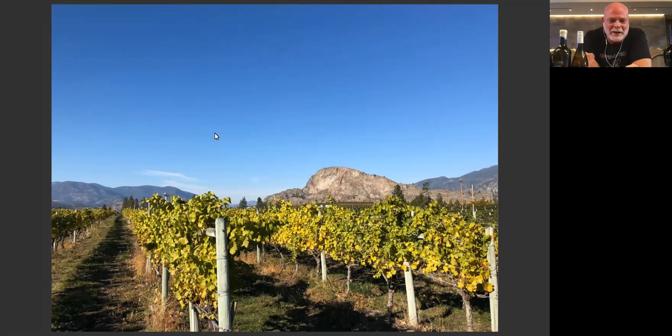If you're ever driving down the highway through Okanagan Falls, you'll see the rock formation on the right-hand side of your screen. That's McIntyre Bluff. Absolutely spectacular vistas coming from the vineyards, but McIntyre Bluff itself is really spectacular. I don't have the time to talk about the geology of it, but it's pretty amazing.